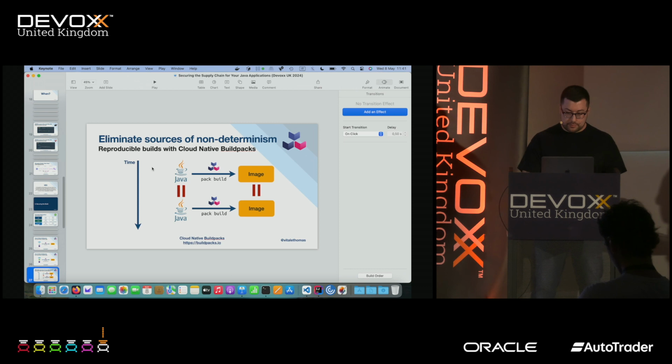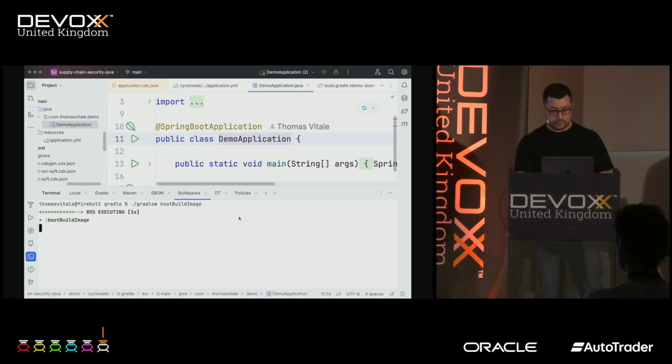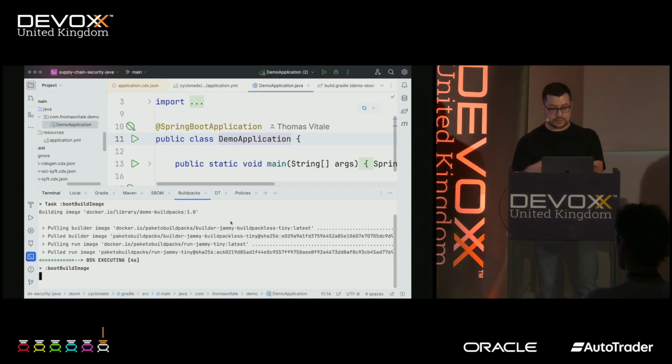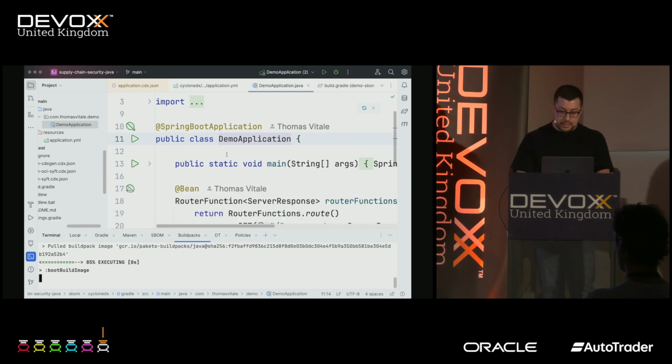Let me show you an example. I have my usual application. Oh, let me stop this one. So I can run the task directly from the Spring Boot Gradle plugin, or from the Maven one, or Quarkus. You also have this similar command from the CLI. Now it will build a container image for me.